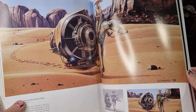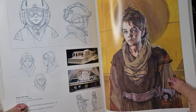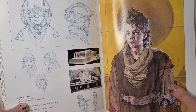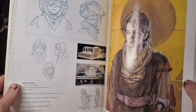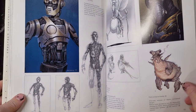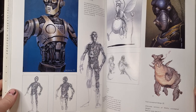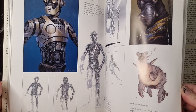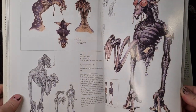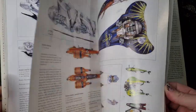The pod races. I love this picture of Anakin. This is like a slave scavenger. Watto. I love this concept of Watto with a cigar. It's like a very old sort of used car salesman or furniture salesman or something. No offense to used car salesmen or furniture salesmen out there, of course. Pod racing.